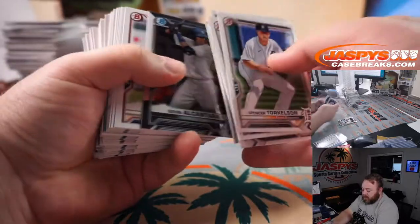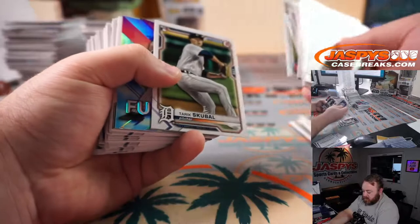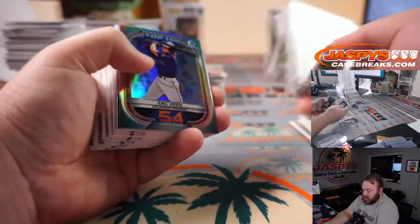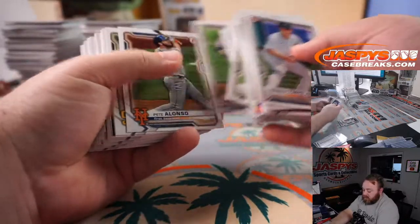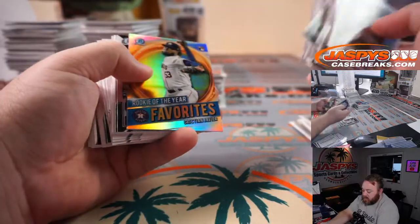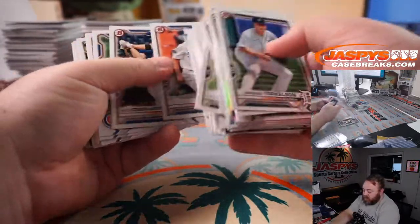Sixto Sanchez for the Marlins. Kevin Alcantara Chrome for the Yankees. Jason Dominguez for the Yankees. Zach Veen for the Rockies. Christian Javier for the Astros. Maximo Acosta Chrome for the Rangers.